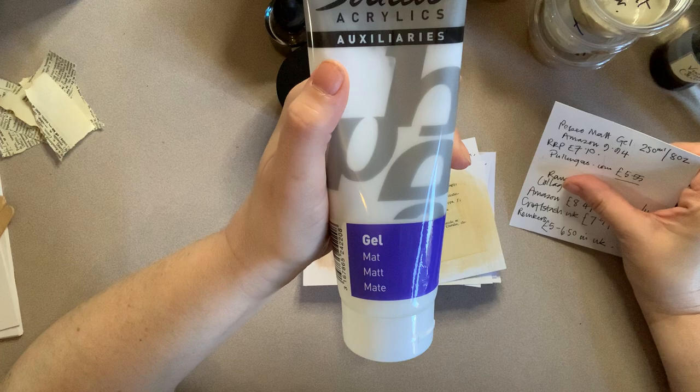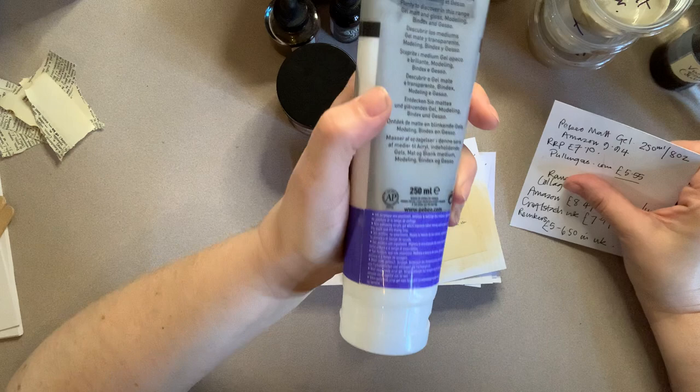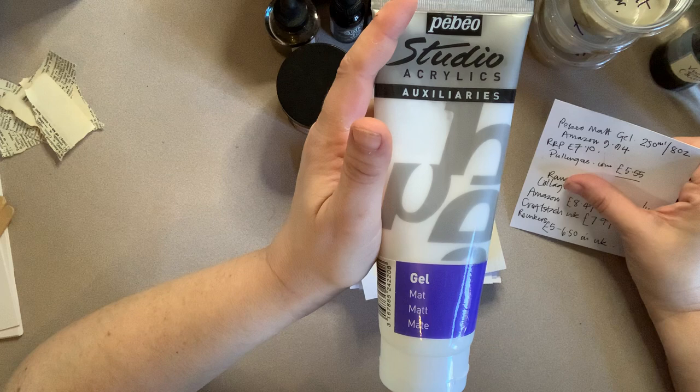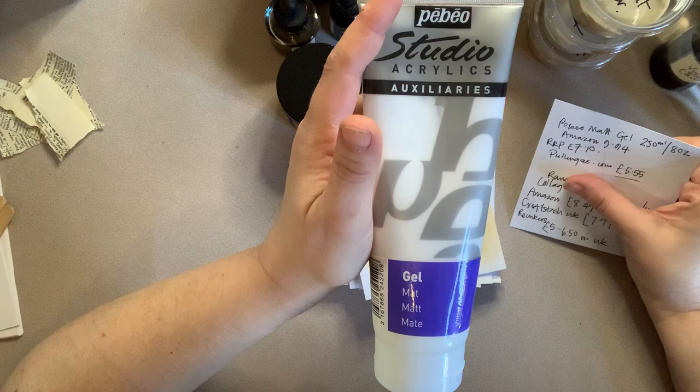So this is 8 ounces, or 250 ml, more than double what is in the pot of Collage, the Ranger Collage medium. And the recommended retail price for this is £7.10.